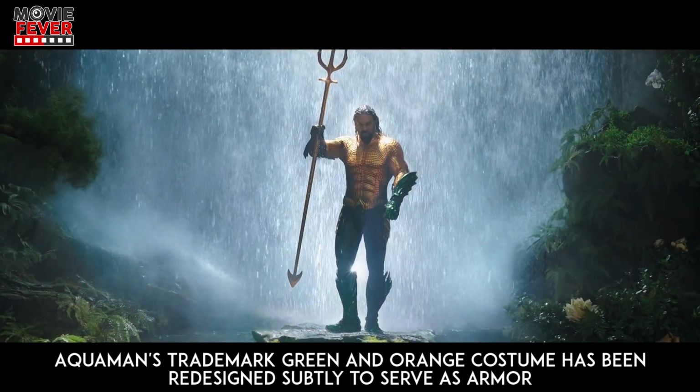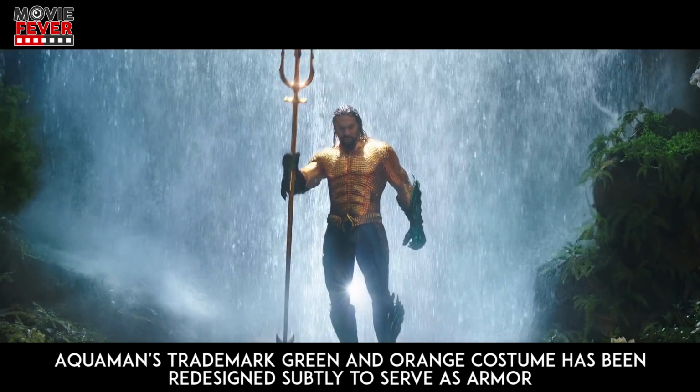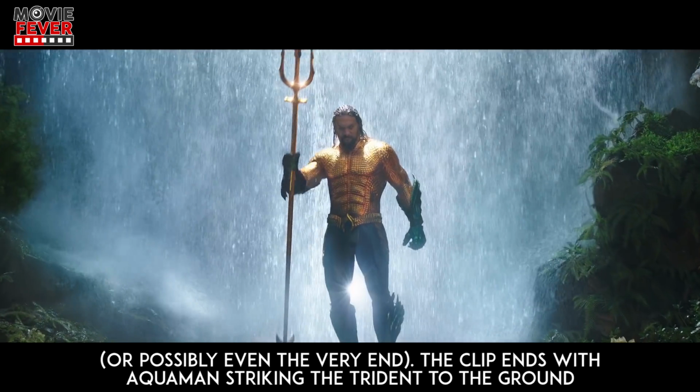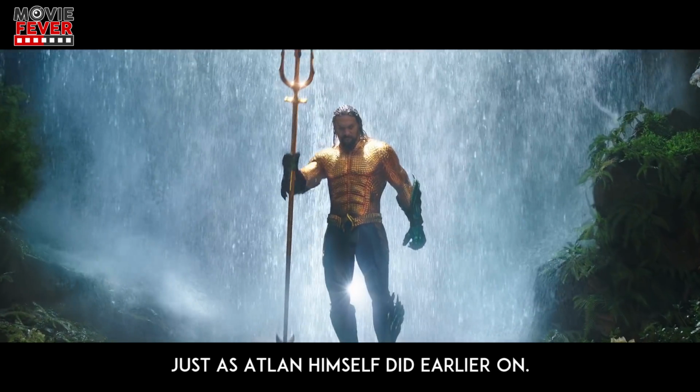Aquaman's trademark green and orange costume has been redesigned subtly to serve as armor, and notice that he's carrying King Atlan's trident, indicating that this is a shot from the movie's third act, or possibly even the very end. The clip ends with Aquaman striking the trident to the ground, just as Atlan himself did earlier on.